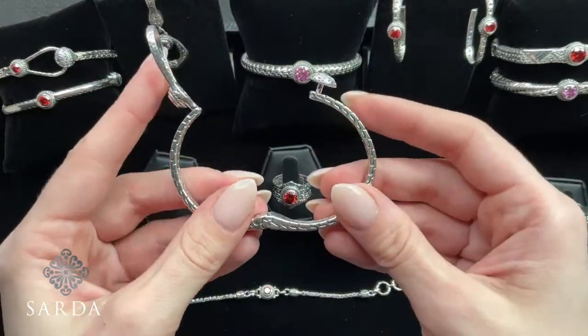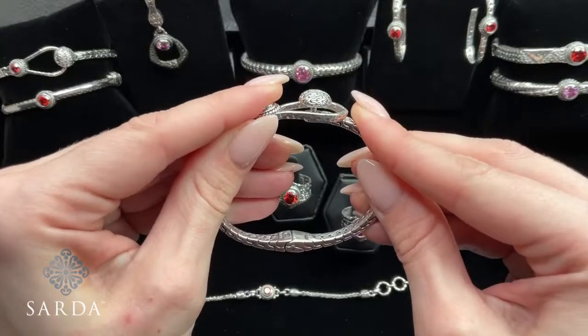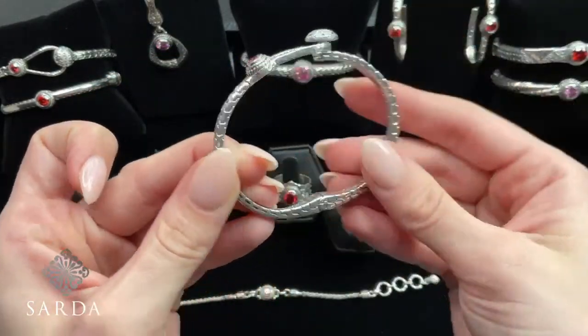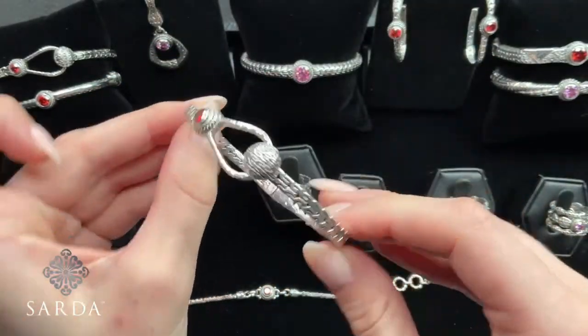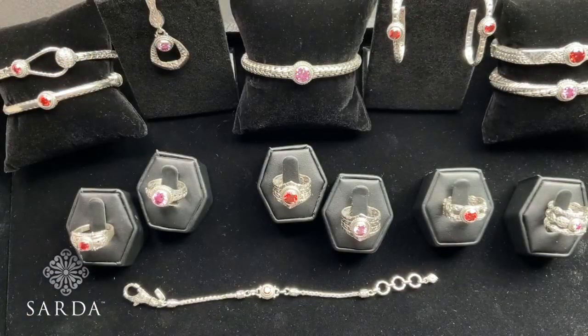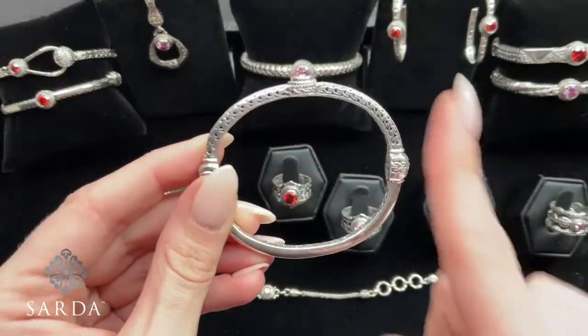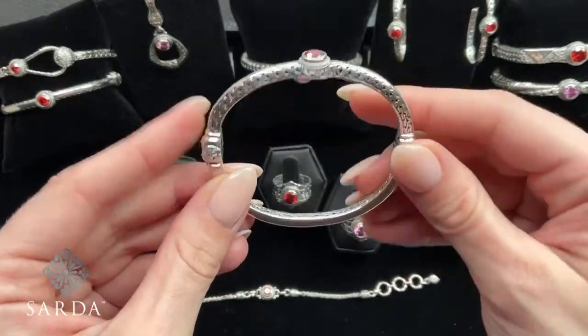$159.99 for the bracelet. And so it's got this little lasso that's gonna hook around and fold over. Such a fun mechanism. Chain link detailing all the way around. And then we've got the high polish shoulders with the chain link sides.